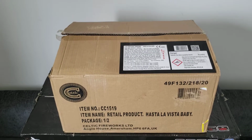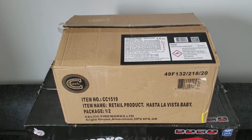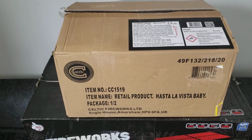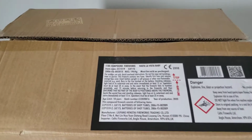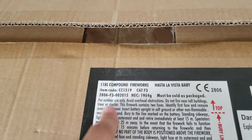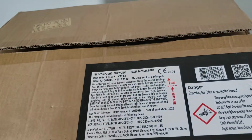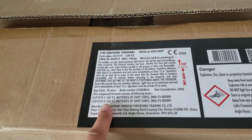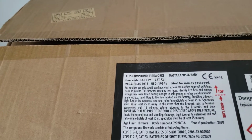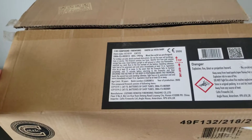Now, small, relatively speaking. This is still a huge firework. It still weighs a fair amount. I don't actually know how much it weighs. It might say somewhere on the box. I can't see it. Really nice firework, this. 2 kilos of powder, as you can see there. 118 shots, mixed effect. 2 different cakes, you can see there. Cat 3, so of course you're looking at least 25 meters, but I would personally fire this at more like 50 meters. It just looks better from that distance.